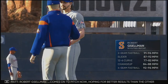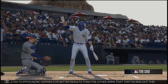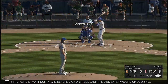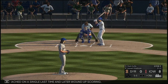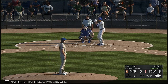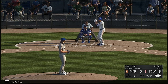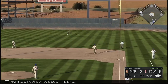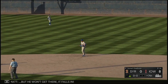Robert Gesellman comes on to pitch now, hoping for better results than the other arms that they've run out there in this one. Now at the plate is Matt Duffy. He reached on a single last time and later wound up scoring. And that misses 2-1. Swing and a flare down the line. Here comes the right fielder, but he won't get there. It falls in.